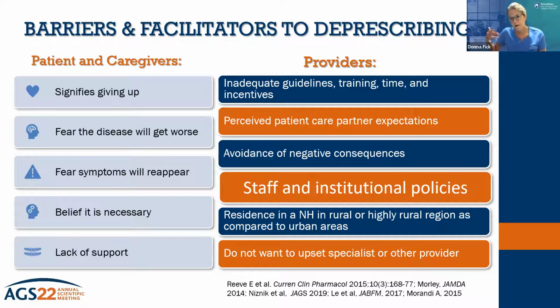Some of the things that might get in the way on the staff side are that they're not always trained in how to deprescribe or talk about deprescribing. They are worried about how the older adult or the family will react. Sometimes the policies in nursing homes don't allow us to have this open conversation. It has also been found that those who live in more rural nursing homes have a harder time with some of this. And lastly, sometimes we don't want to upset the other specialist. Maybe, I'm making this up, a heart specialist or a neurology specialist prescribed this drug, and we're grateful for their care and we're afraid to upset them.